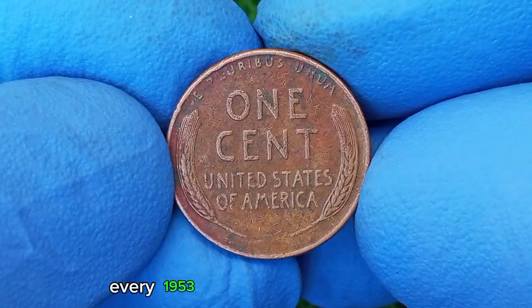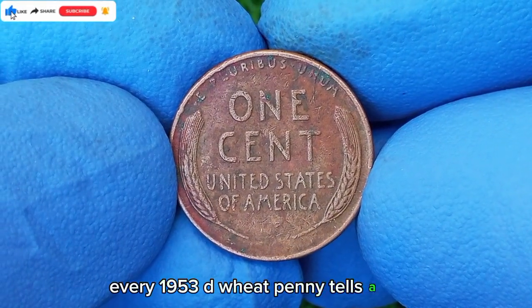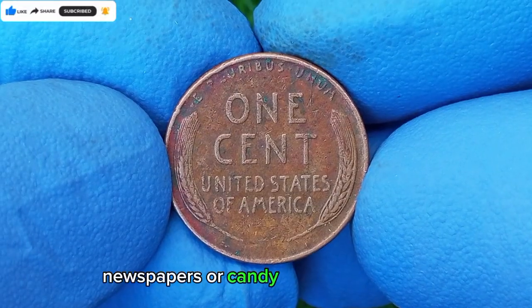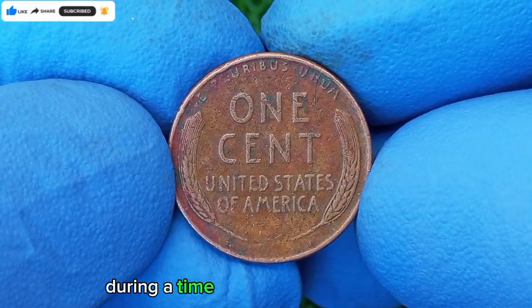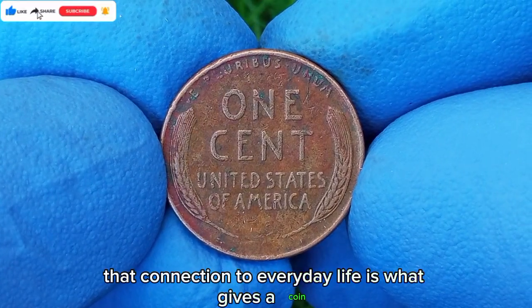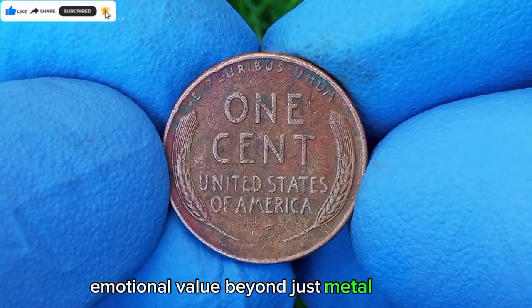Every 1953 D Wheat penny tells a story. It may have been used to buy groceries, newspapers, or candy. It passed through countless hands during a time when 1 cent still mattered. That connection to everyday life is what gives a coin emotional value beyond just metal and age.